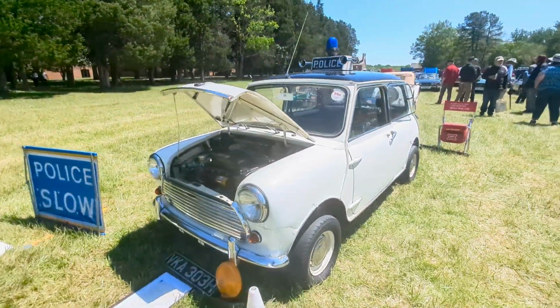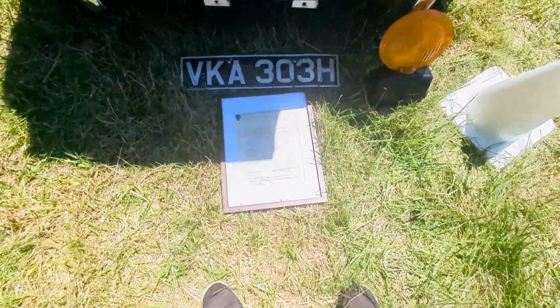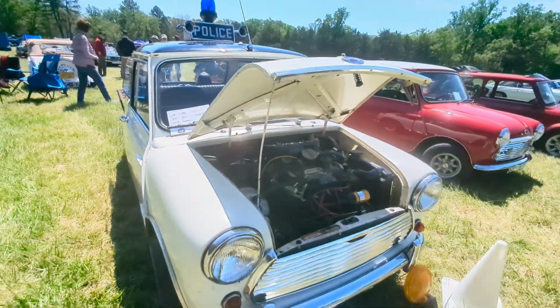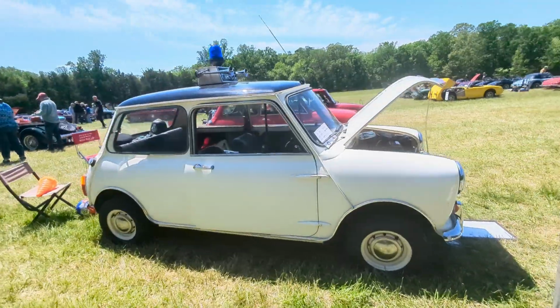I wonder if we got the siren working. I saw this the other day, and the siren was not working. But hopefully he's got that all hooked up. He had just got this. So it's a fresh import, I believe.